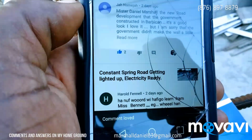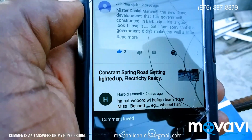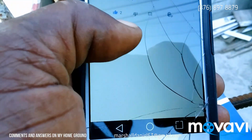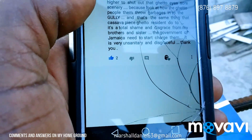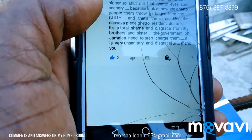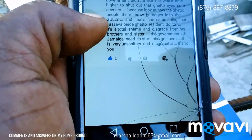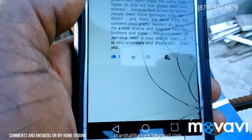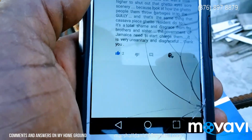Daniel Marshall: The new road development that the government constructed in Barbican, it's a good look. I love it. But I am sorry that the government didn't make the wall a little higher to shut out that ghetto eyesore scenery, because look at how the ghetto people throw garbage into the gully. That's the same thing that Cassava Piece ghetto residents do, to their total shame and disgrace. The government of Jamaica needs to start charging them. This is very insane and disgraceful. Thank you.